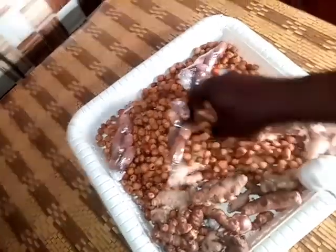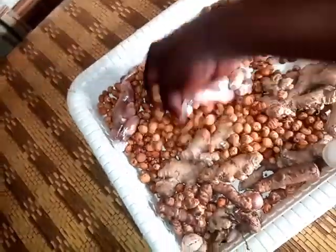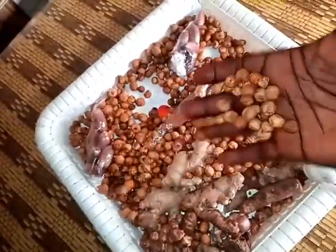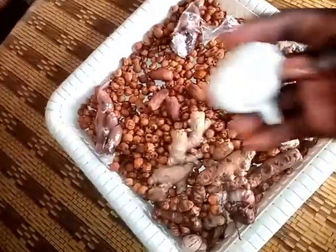Back to the preparation proper. These are our materials. We are having our tiger nuts, as you can see them. That's how tiger nuts look. Then we'll be adding date. This is date. This is our garlic.